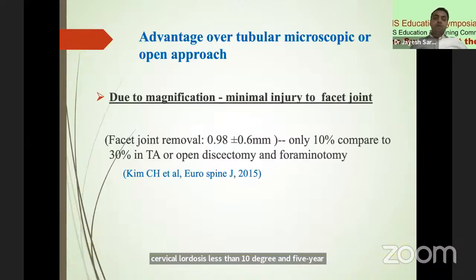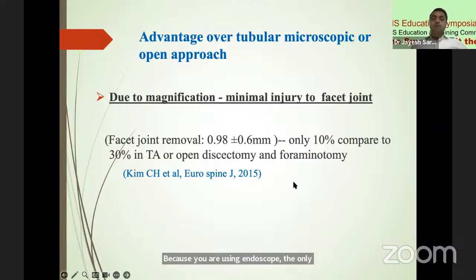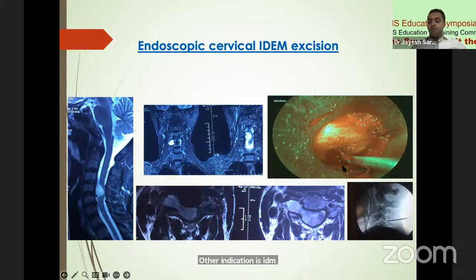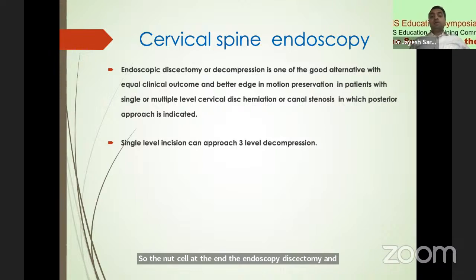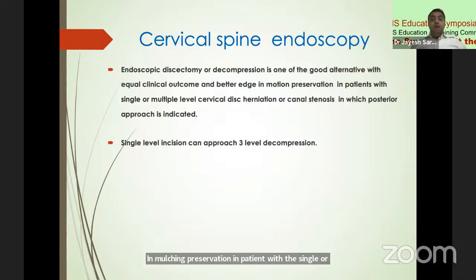Because you are using an endoscope, the only facet drilling required is 10% compared to 30% with other procedures. Another indication is IDM. A single level IDM can be easily decompressed with this kind of tube. So in a nutshell, endoscopic discectomy and decompression is one of the good alternatives, with equal clinical outcome and a better edge in motion preservation, in patients with single or multiple level cervical disc conditions and canal stenosis in which a posterior approach is indicated.